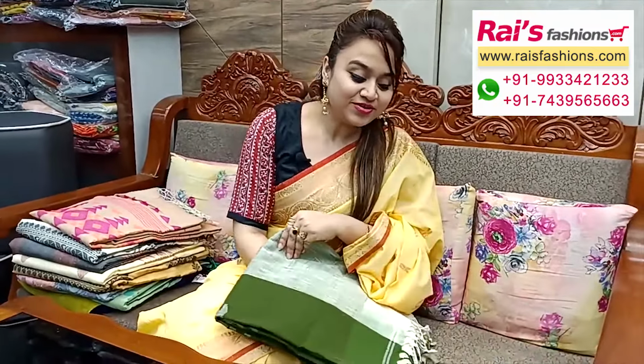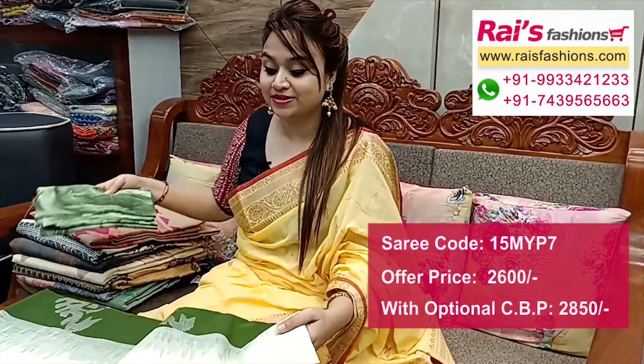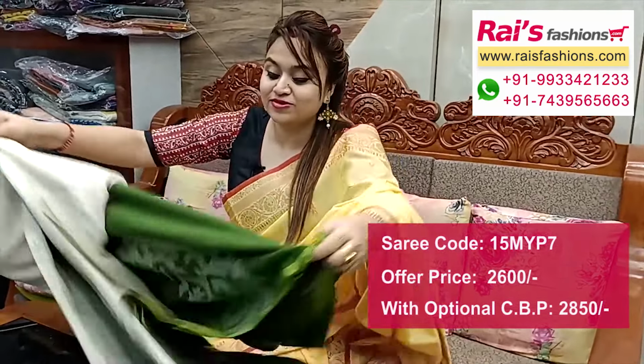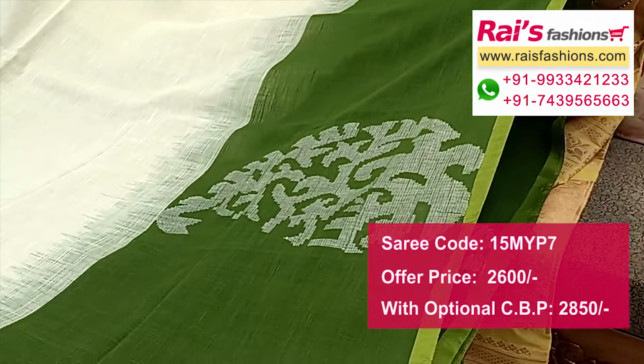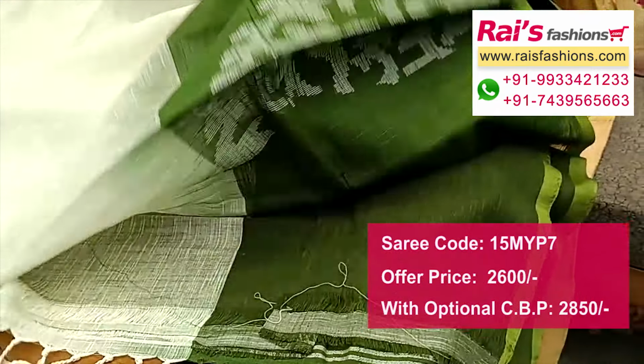And next one also, nice color combinations, pure premium quality khadi linen base, pure Bengal khadi by linen with beautiful contrast color ikat border, and all over border portions fine weaving design worked highlighted buta work all over, border portions ikat border, nice looks.